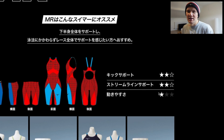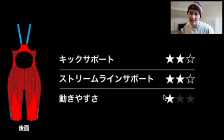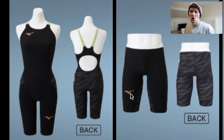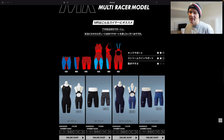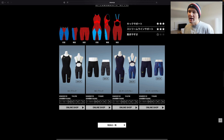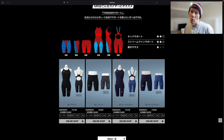So what they're saying here is it's not quite the kick and the streamline support as the ST. Go figure, but you've got a little bit more ease of movement, but not loads more. And I really like this sort of copper logo. If we can see it here, they've put it on the MR versions. Obviously, the ST and MR, the only differential other than the suit is the colour of the logo. So we have white and neon yellow on the blue one for the ST, and we have copper and white for the MR. It's weird that the black ST has white and the blue MR has white.